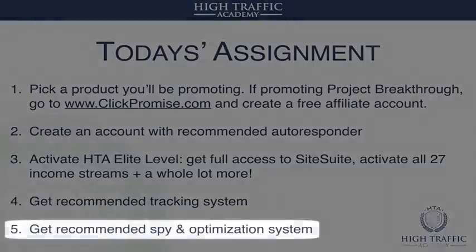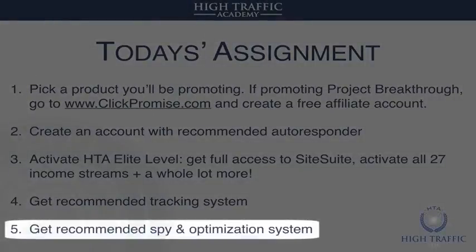Number 5, finally, you'll get a recommended spy and optimization system. Again, this is not optional because we want to maximize our results. We want to see when people are visiting our site, what are they clicking? What are they seeing? Are they getting confused? That kind of stuff. So it's really important for optimization. So you'll get that as well.